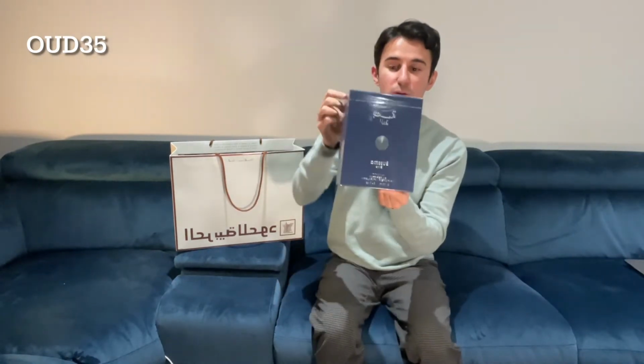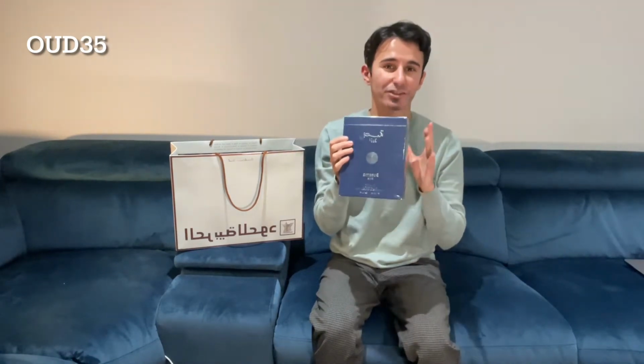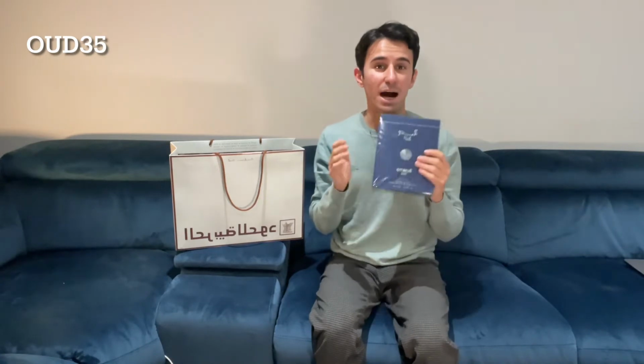It's Busma Blue. That's what this perfume is called. I'm really excited to open it because their packaging in store, of everything that I saw, all the boxes, all the perfumes, everything looks so amazing. I literally want all of it.